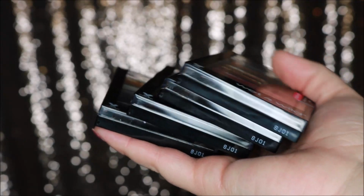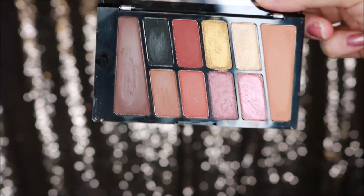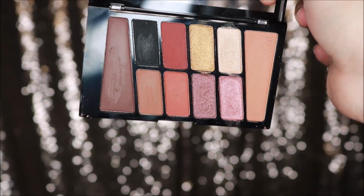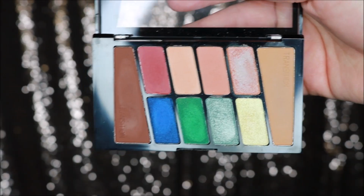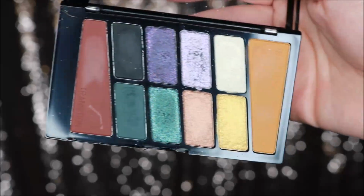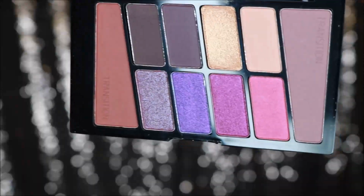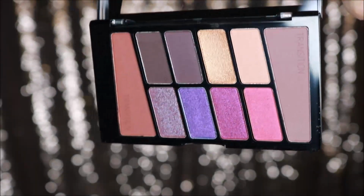So I did pick up all 4 palettes. I think that's all there are new. We have one called My Glamour Squad. This one's supposed to be kind of a dupe for the ABH Soft Glam palette. We have Stop Playing It Safe, which is supposed to be a Natasha Denona palette dupe. We have Cosmic Collision, which is basically a dupe for the Anastasia Beverly Hills Prism palette. We have VI Purple, which I believe is another Natasha Denona dupe.